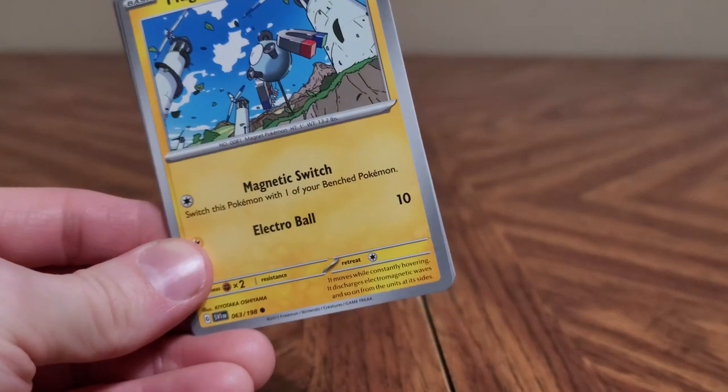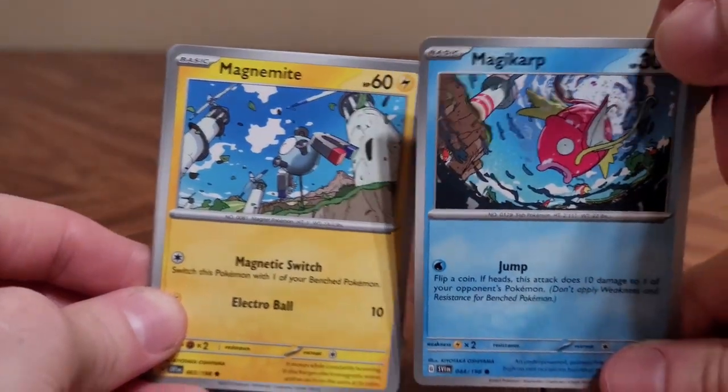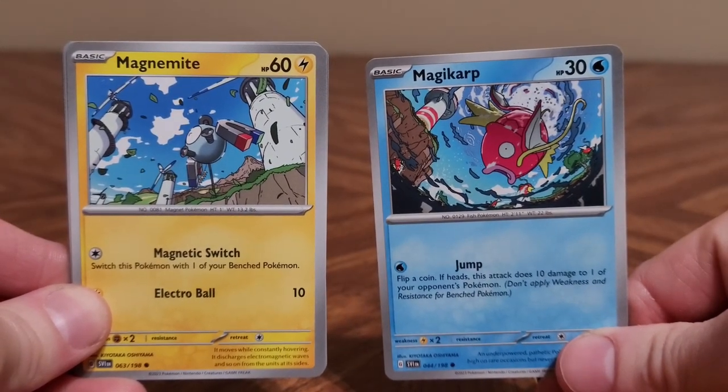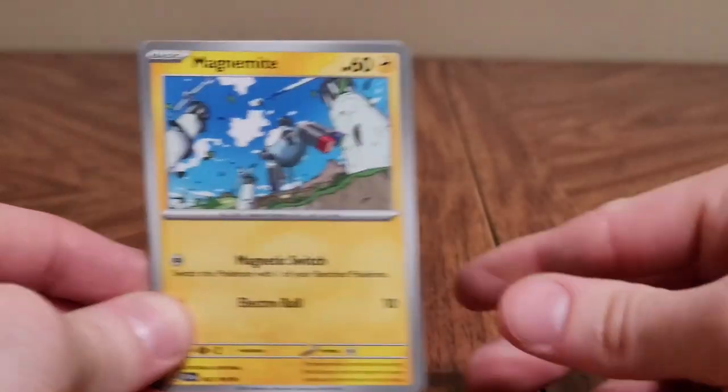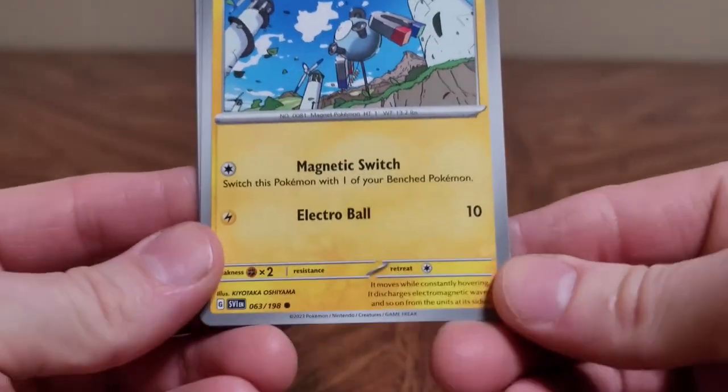That kind of gives me similar styles to this Magnemite here. Magnemite? Yes. Obviously there's different things happening, but I feel like this is probably made by the same person. Well, let's see. Neat art, though. Who's the artist?